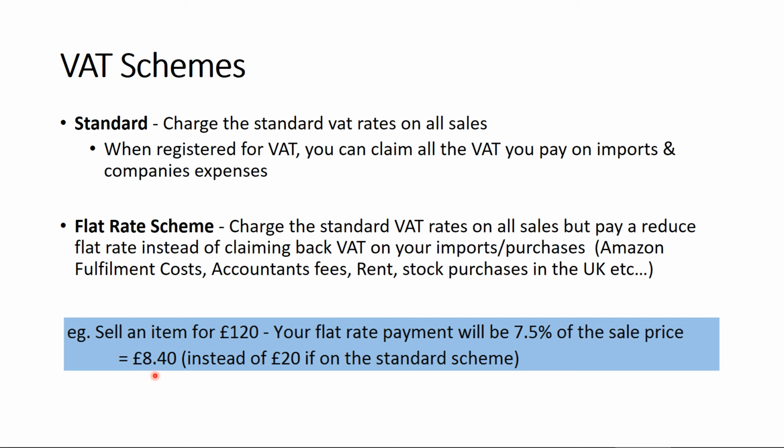Now you can't stay on a flat rate scheme all the time. There are still trading limits that apply. And with a flat rate scheme like this, I think the current setup is you can apply to go into a flat rate scheme as long as you haven't traded above £150,000 in a financial year. And this £150,000 is strictly on when you first apply. Okay, but once you're accepted, you can then trade all the way up to £230,000 in a financial year and still pay this flat rate scheme.